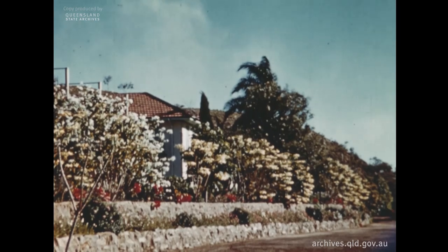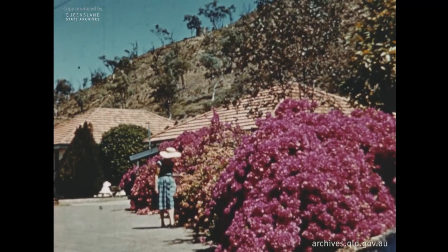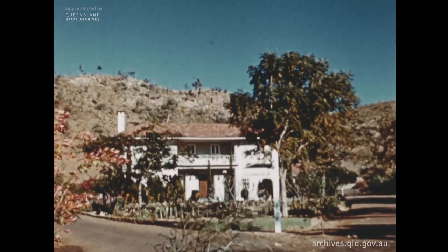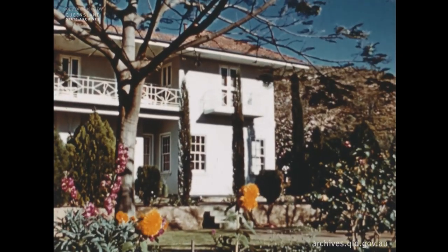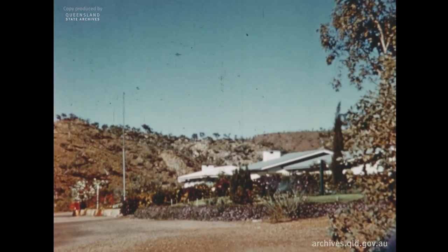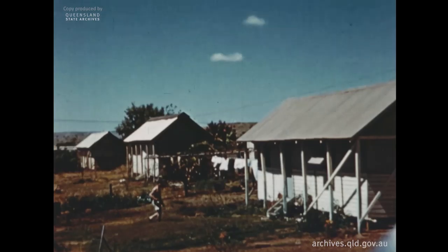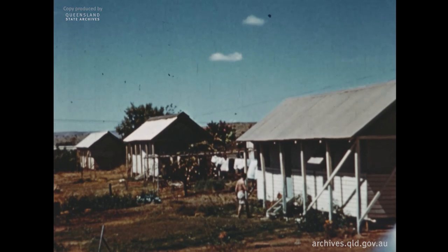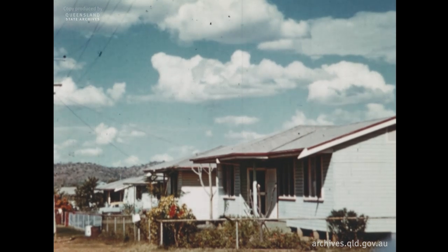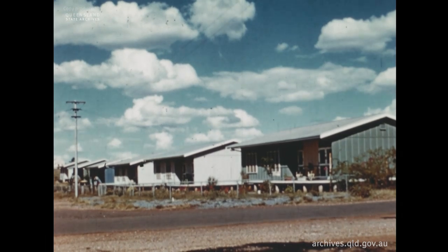Mount Isa's flourishing gardens, green lawns and trees are testimony to the fact that there's been no water restriction in recent years. Here are some of the beautiful homes and gardens of the leading mine executives. With the growth of the mine, a general revolution in housing has come about. The rough and ready cottages of the early miners were followed by tent houses, and today the mine finances a cooperative housing scheme. Architect-designed homes may be rented cheaply or bought on very small deposits and very low interest rates.